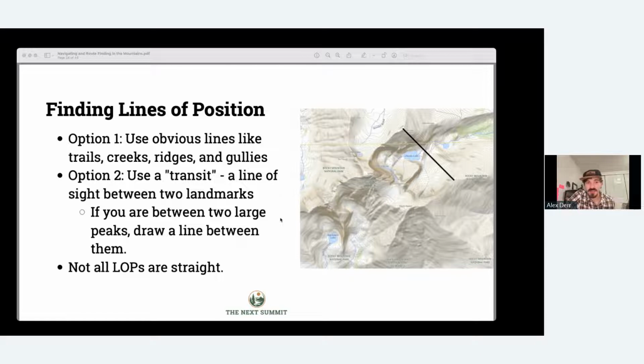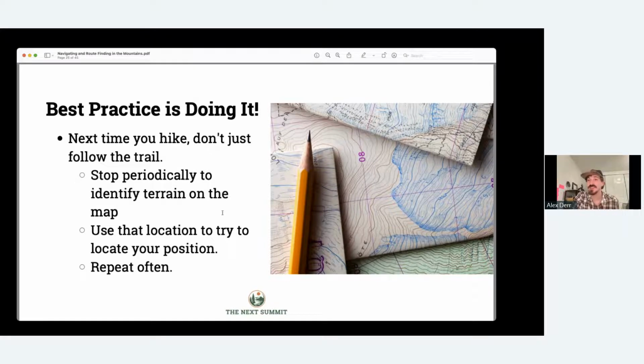This is another thing that you can practice doing just out on the trail as you're hiking along. Be wary of when you're passing between two different landmarks. Maybe it's a little patch of trees that exists above tree line in one direction, and then you can see there's a pond or a lake directly the other direction. That would be another good example of two landmarks you could draw. As you get better, you'll be able to draw on finer and finer details and smaller landmarks to find more lines of position more easily. But again, the best practice for this is heading out there, trying to identify your position and the terrain on the map in the field, and then using those landmarks to really figure out where you are, and repeating it all the time. This is the best way to become a good navigator.